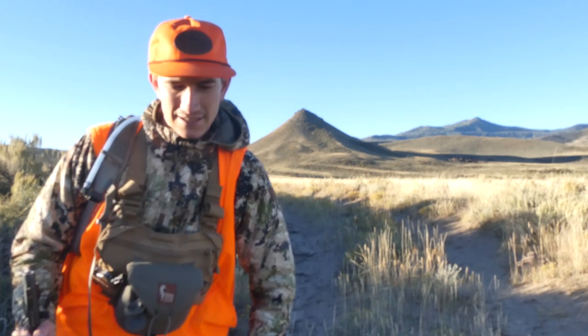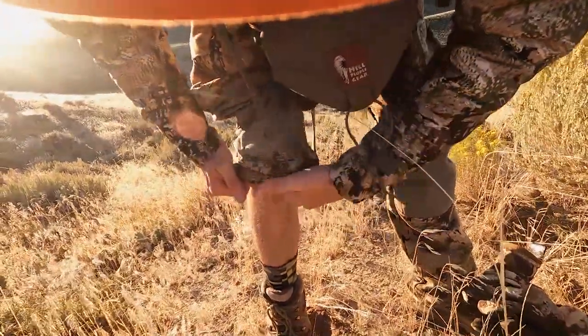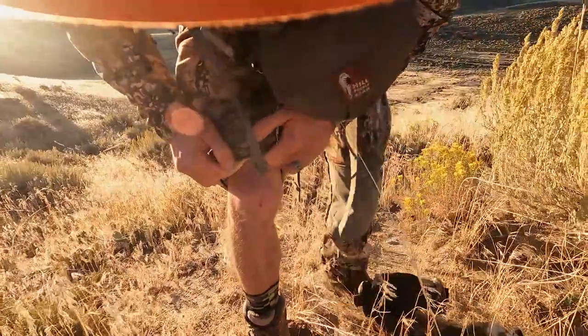So, overall, great stalk. I did get a cactus in my knee. That sucked. But that's hunting the plains, man.